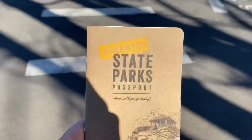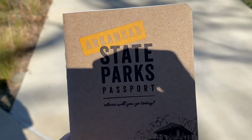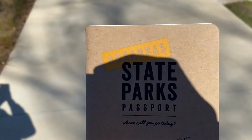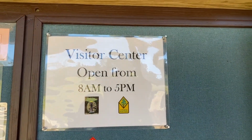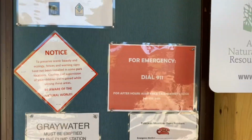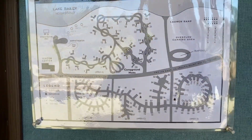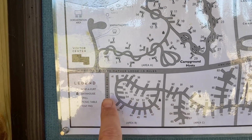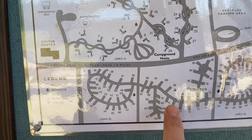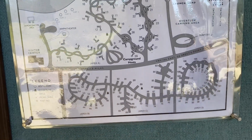Had to walk back out to the truck and get my Arkansas State Park passport. I forgot to get it stamped at Pinnacle Mountain and Lake Ouachita, but I'm gonna get it done here. Number 5. FYI, Visitor Center is open from 8 to 5 daily. They got a list of emergency numbers and an expansive campground. This one actually is under reconstruction, but there's lots of camping for RVs and tents.